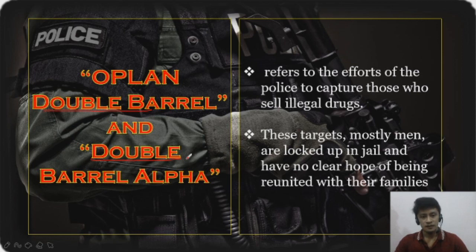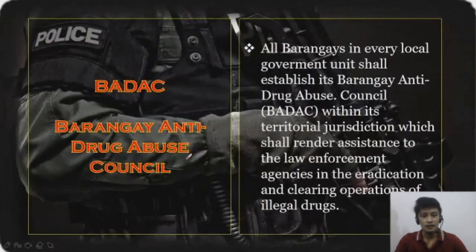Pero dito sa Double Barrel Alpha, ang target naman nila dyan is yung, sabi nila, big fish, okay, yung mas matataas. Sila yung talagang supplier ng droga. So yan yung pagkakaiba nung dalawa. But their targets are yung mga sellers talaga ng illegal drugs. That is in comparison with Oplan Tokhang.